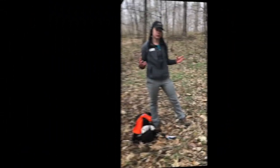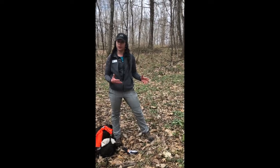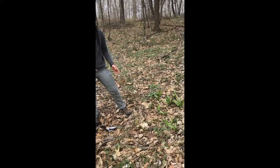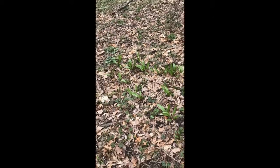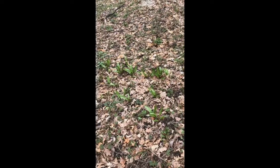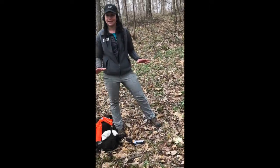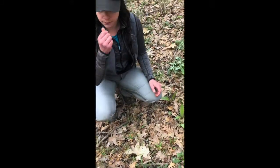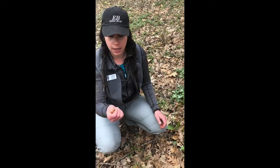So one of the most prized things that people look for in this spring ephemeral edible season are wild ramps or leeks. There's also wild onions. We don't have any here at Eagle Bluff, but we do have a lot of these wild ramps. Really hard to mistake them as anything else. And this is another great one where if you're not quite sure, you can always rip off the leaf, just like garlic mustard, rub it in your hands and give it a smell, and it'll be very oniony. So these are kind of a combination between garlic and onions.